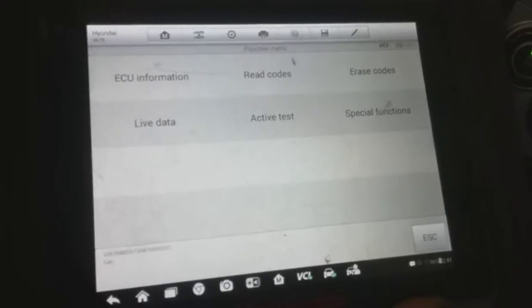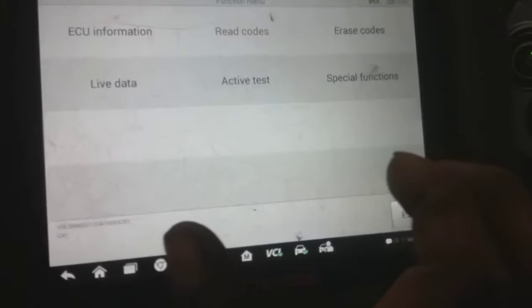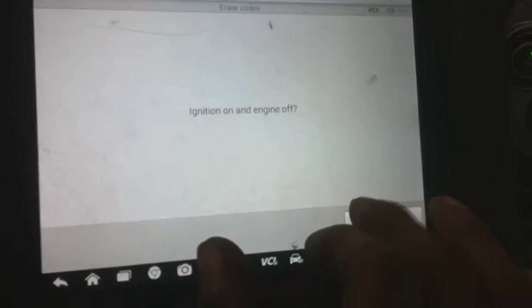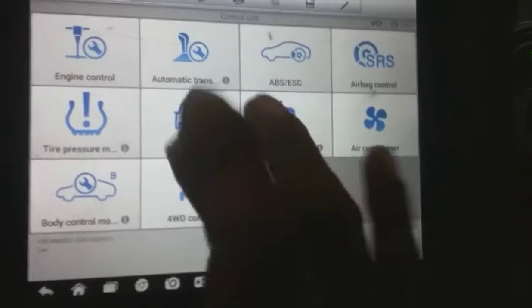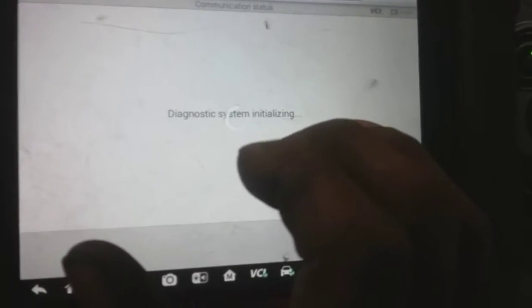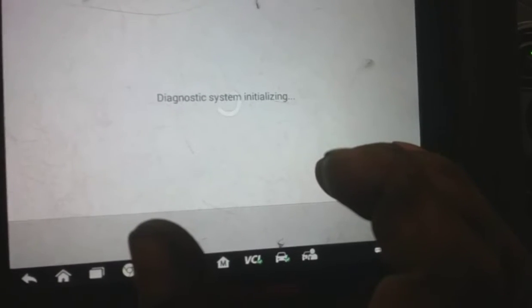Let's see what's stored in the code. It should be the oxygen sensor. So okay, I was incorrect. That's cool. It's a random multiple misfire, and there was probably something that cleared up since I replaced the coil. Let's see. Go back to engine control module.